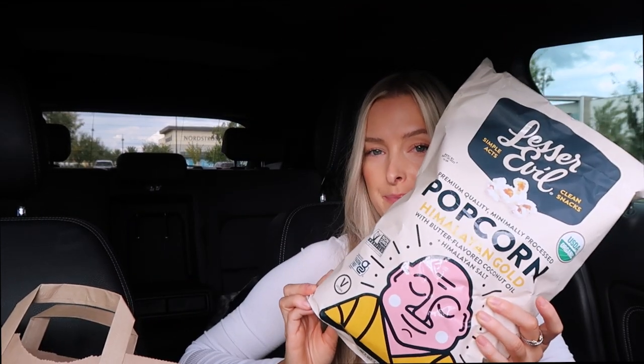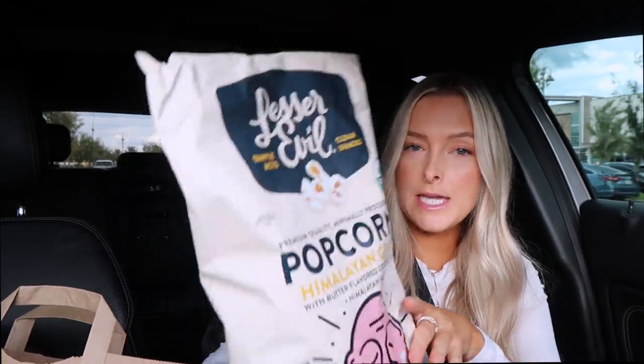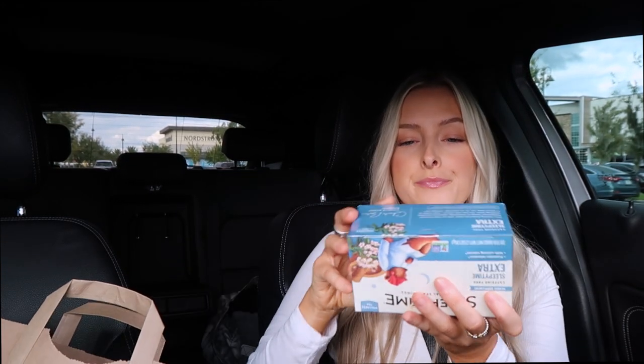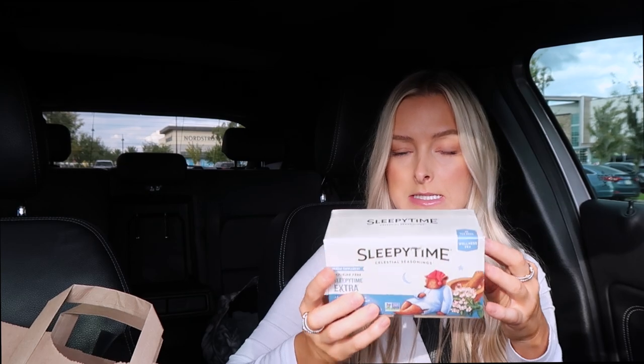I went hungry, so I got the Himalayan Gold Lesser Evil popcorn. This actually tastes like buttered popcorn, and it's dairy-free. I got some Sleepytime tea. I've never tried this brand before, and I got the extra Sleepytime, so I'm gonna try it tonight. I've been huge into teas this year. That was my New Year's thing.